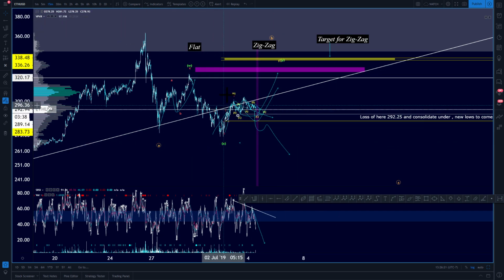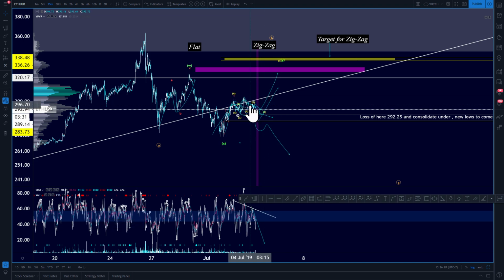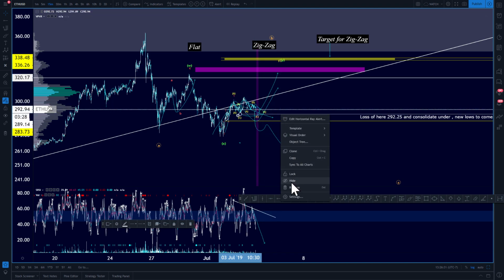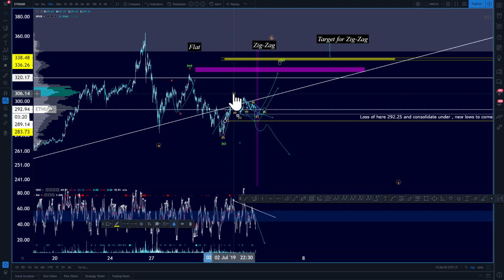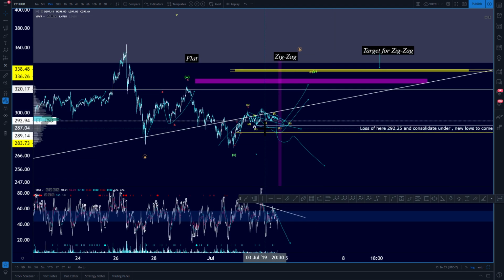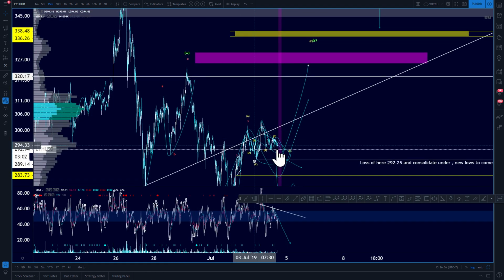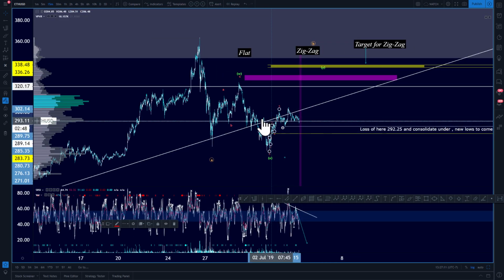So now let's erase all this. What's an alert? Oh, well, let's lock that one. Lock. Also want to lock this one. And lock. Thought I locked it, so you can't delete it. Dumb. Like that.